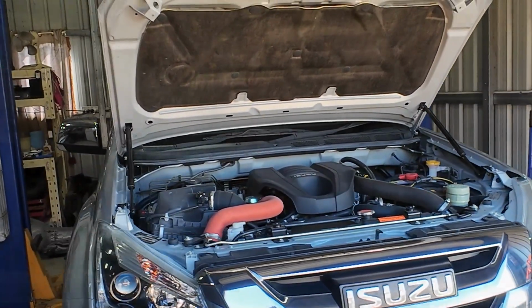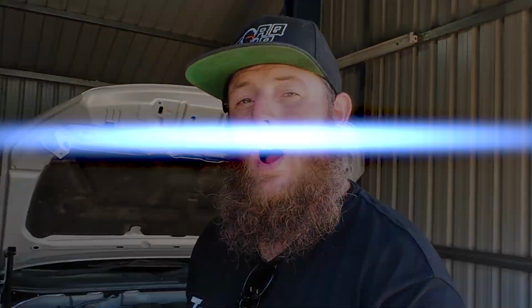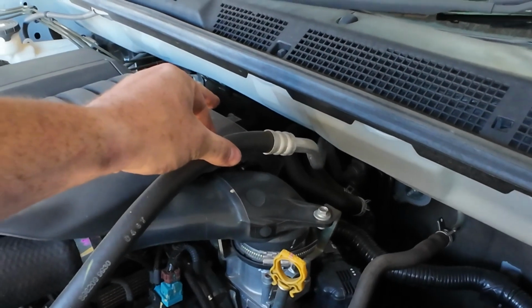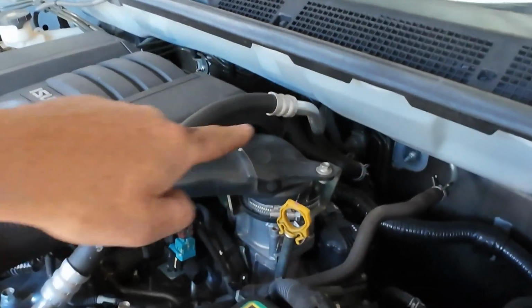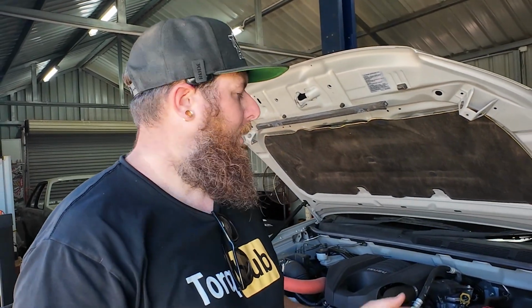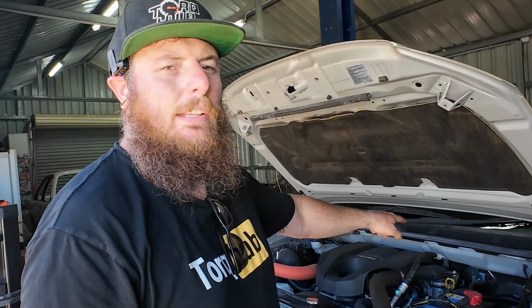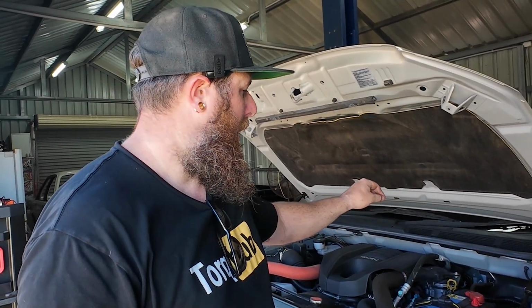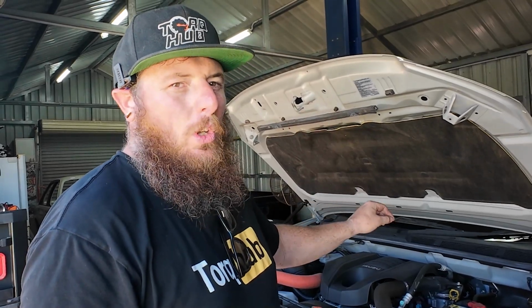Let's get stuck into mod number 2, and this one could literally save you thousands of dollars. I want to tell you why. This here is the evaporator line for your air conditioning, and whilst that hard line has this rubber section to try and isolate it from vibration, it obviously doesn't do a fantastic job. It is a pretty common fault that hard line will crack at the firewall or just behind it on the evaporator, lose all of your aircon.